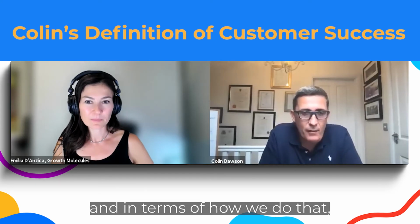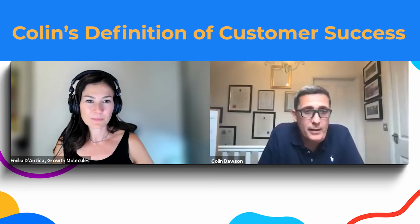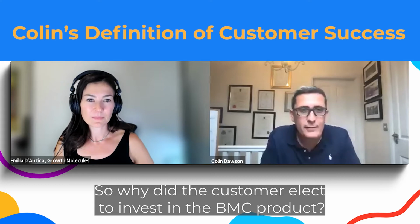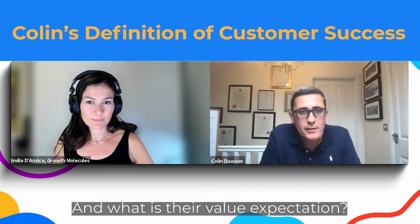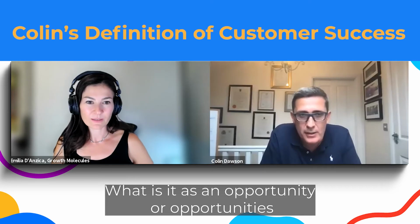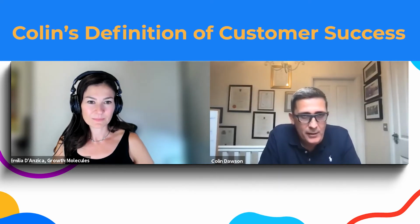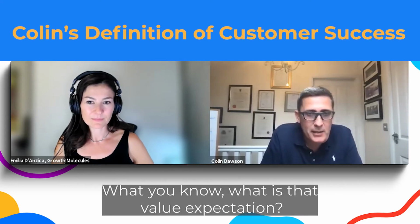In terms of how we do that, firstly, it's understanding the customer's business case. So why did the customer elect to invest in a BMC product? What is their value expectation? What do they hope to achieve? What opportunities do they want to exploit, problems they want to solve, et cetera. So that's the first part of it. What is that value expectation?